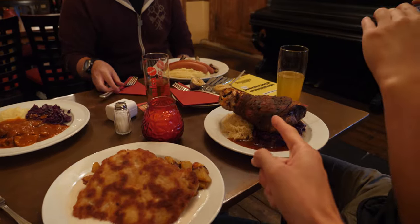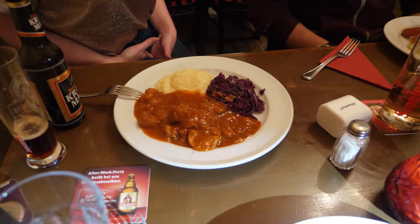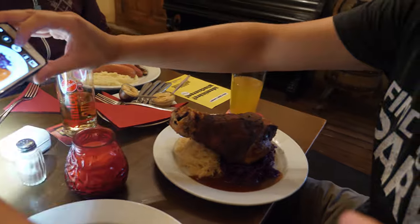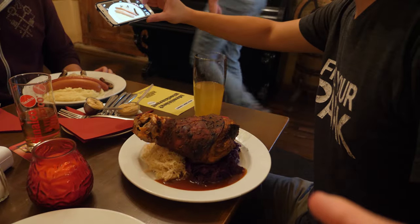Schnitzel. Holy. Pig knuckle. Holy. Sausage heaven. Goulash. Holy cow, dude. Look at that. Yeah, that's a whole pig.